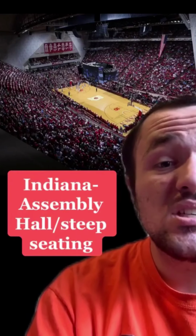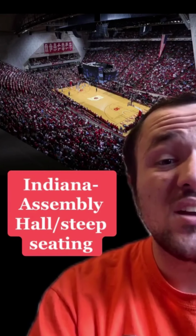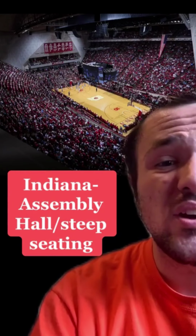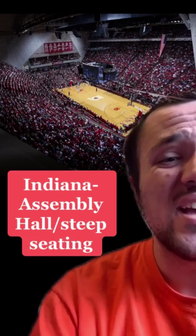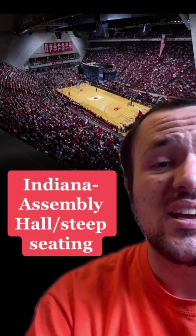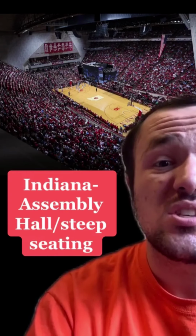Alright, I would not be much of a college basketball fan if I didn't talk about Assembly Hall in this series, so here we go. This is one of the most iconic and historic venues in all of college basketball. It's an incredible game day atmosphere, and I guess their unique feature that makes them a little bit different is their seating is super steep in there.